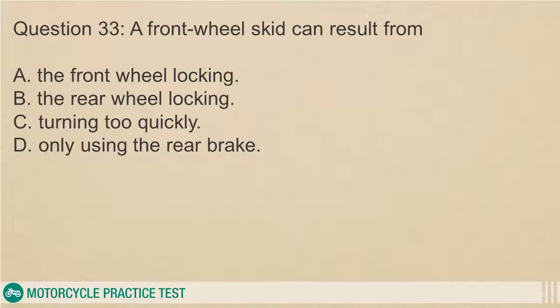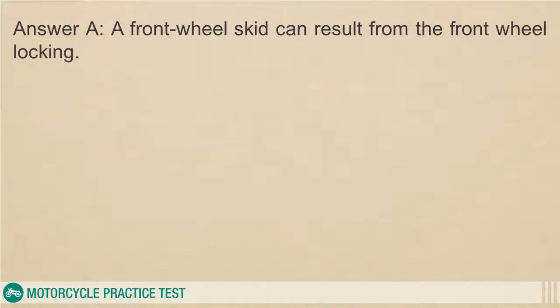Question 30. What type of group formation should be used when riding through curves? Question 27. On a paved road, sand and gravel are most likely to collect. A. Along the sides of the road.